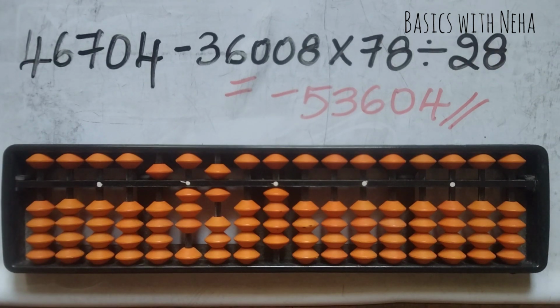So hopefully those who were expecting the correct answer using BODMAS are now satisfied. And also leave me a comment if you really think that kids of age 5 to 7, 8 years can do this operation and can get this correct answer.